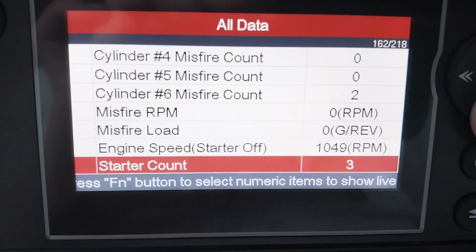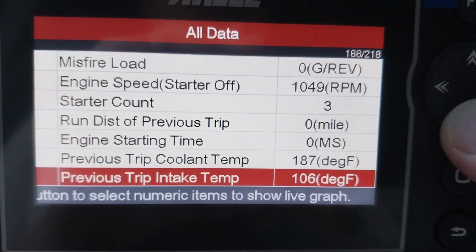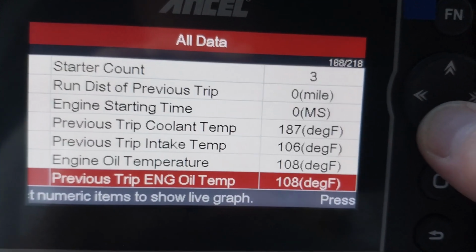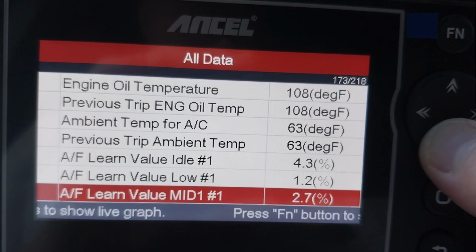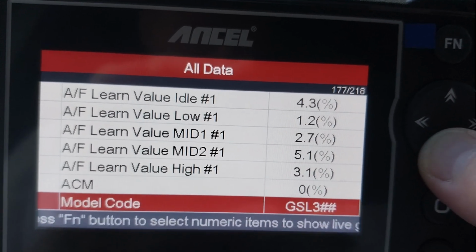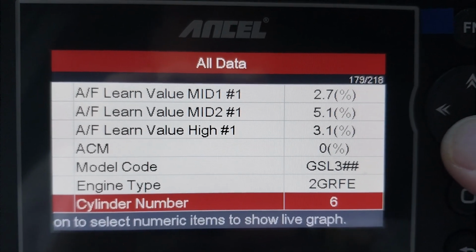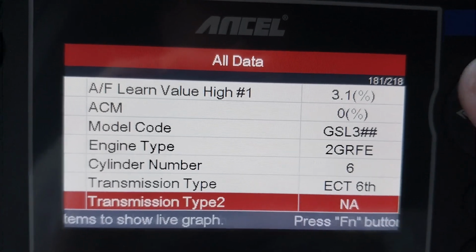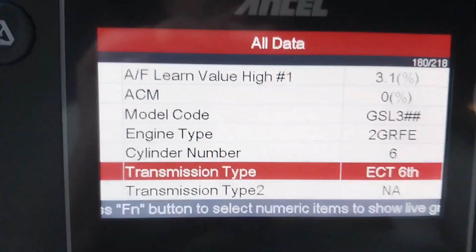Engine speed 1000. No, it's not 1000, it's 650 or so. That's right too. Engine oil temperature, but it's still not the transmission temperature. With the car running, it shows me the live data. Transmission type, it's just 6 gears. But what am I going to do with this? Now it doesn't show me anything if I don't even try.